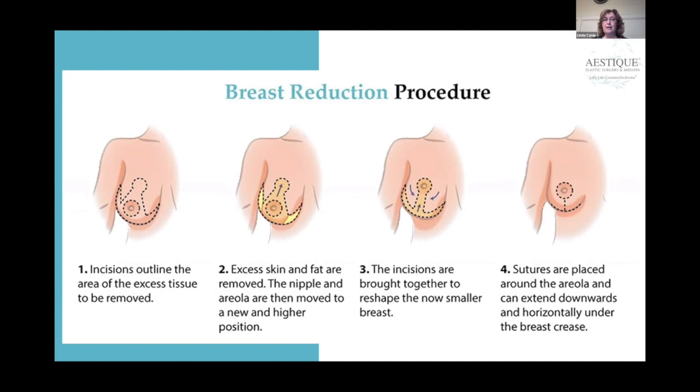So most commonly, we would see patients come for breast reduction. So the procedure is typically done in this fashion. It's a keyhole pattern, and we, like a dressmaker, will design a pattern on the skin, and that's how we are going to reposition the nipple areola to a more lifted, elevated, perky position. And then the yellow represents how we decrease the gland for breast reduction.